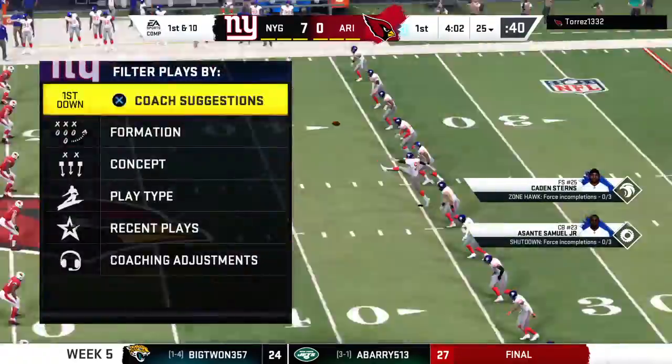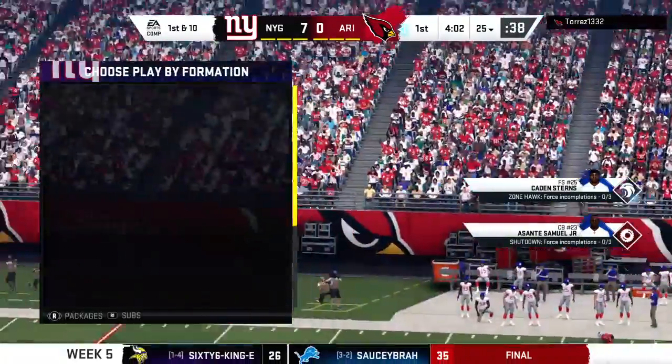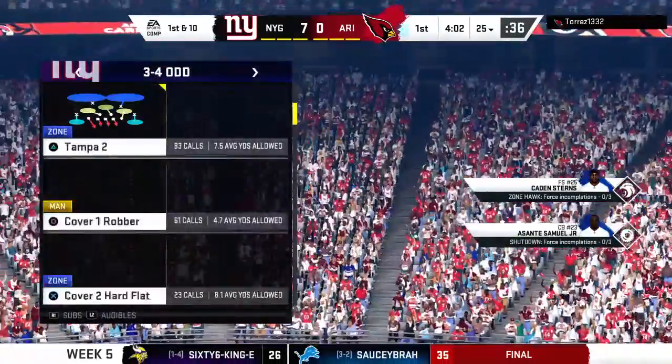The Cardinals take over first and 10. 35-yard line.